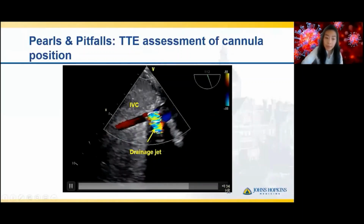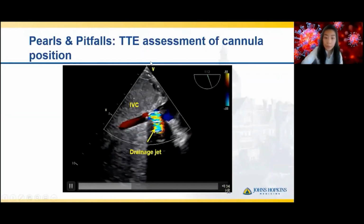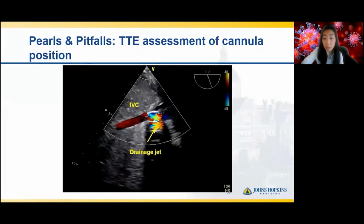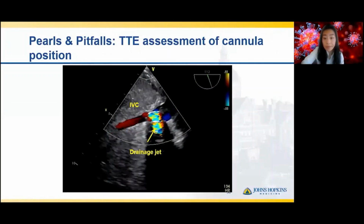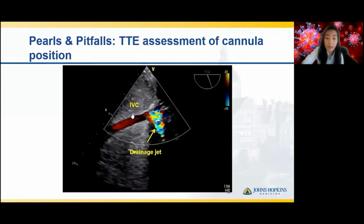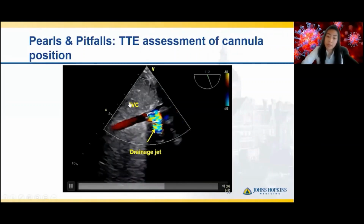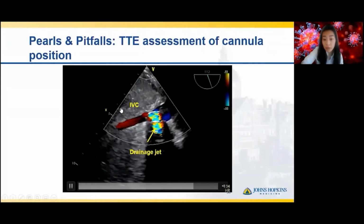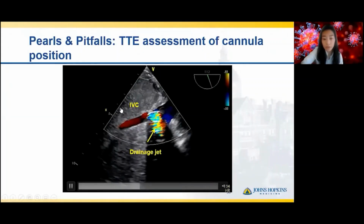I put this echo clip to demonstrate that there are other ways to assess the cannula, especially after cannulation. Now, oftentimes we can see these cannulas may move over time, especially in these patients who have these cannulas in place for months. And using a surface echo or TTE probe can also be valuable and spare the patient an additional invasive procedure or insertion of a transesophageal probe.